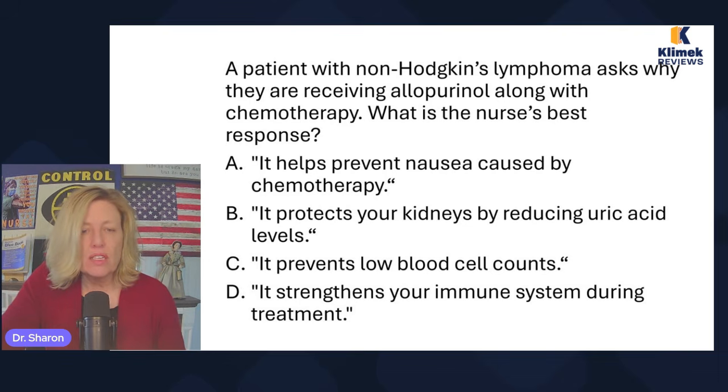It helps prevent nausea caused by chemotherapy. Well, allopurinol is not a nausea med. It protects your kidneys by reducing uric acid levels. That seems likely, knowing what I know about allopurinol. Prevents low blood cell counts. That's not what we give allopurinol for. It strengthens your immune system. Allopurinol is used to treat gout, which is a uric acid issue.